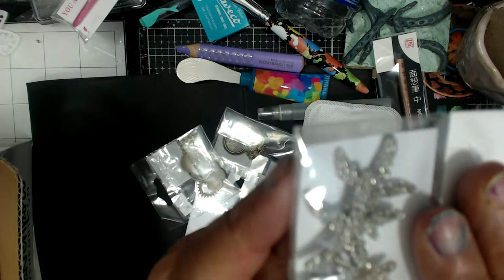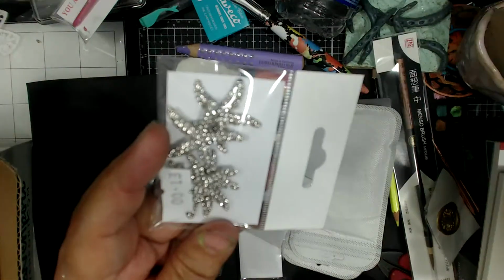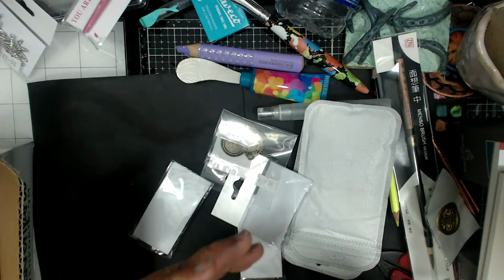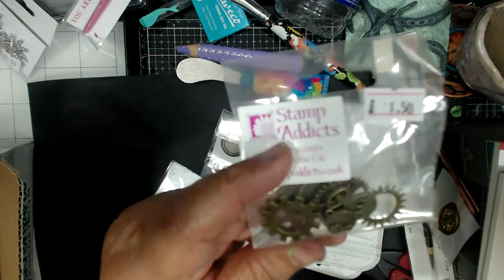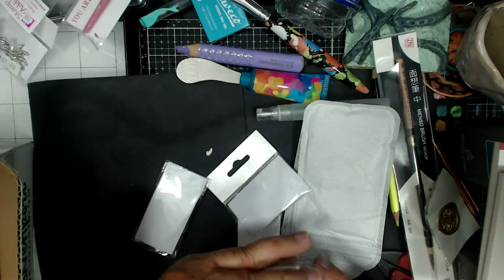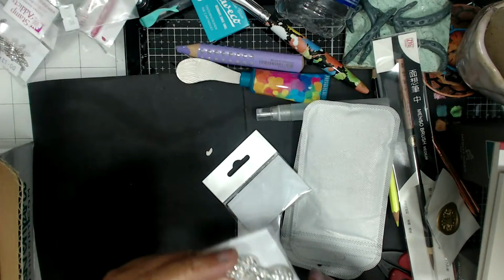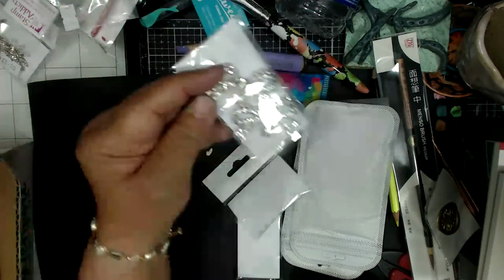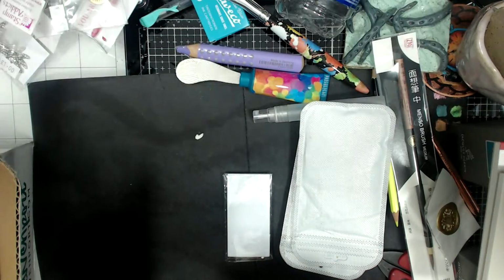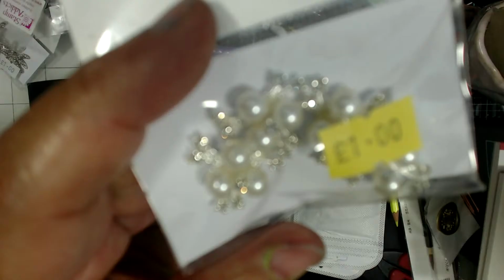So then look at these for $1. That was at the, oh, I don't have the autofocus on now. But aren't they cute for $1? And that was at Joan's Scrapbooking. This one was $1.50, all the little gears. There's this one. I got two of those with the gears. And I love this one with the little bows. And this one's just like little, I don't know what these are, like little crowns. They're like little pearls and diamonds.